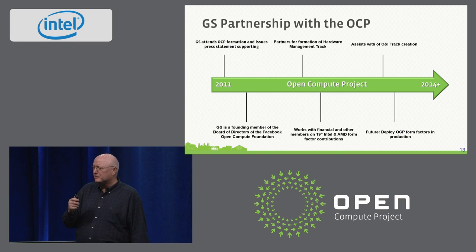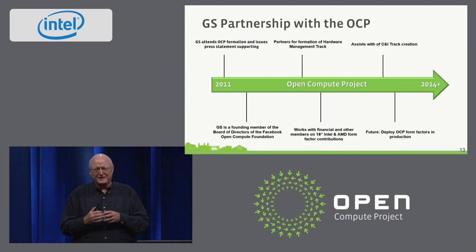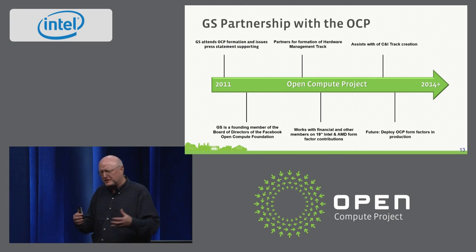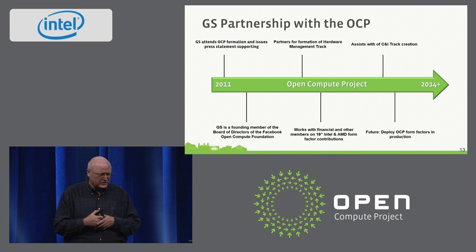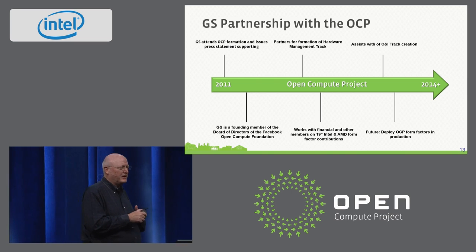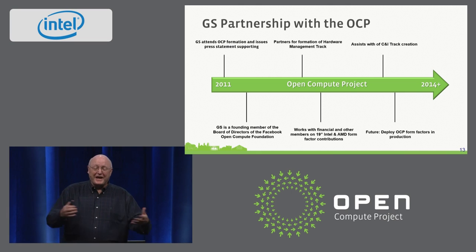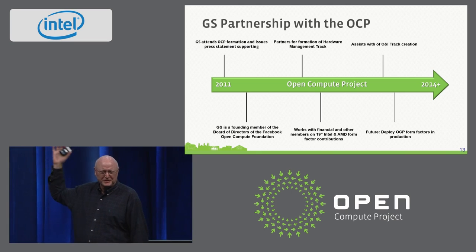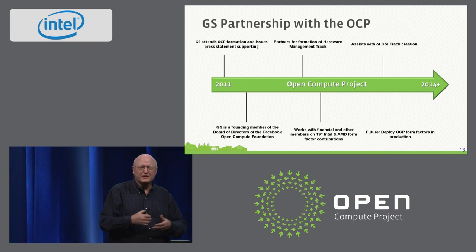The other part was we've also felt that the certification, we needed a brand, and I think this was not only us, but a number of folks. So we also worked with the foundation to set up the CNI track. And hopefully, someone will be on the stage next year. Hopefully, it'll be Don. And he'll come and he'll show you pictures of these OCP servers in our legacy data centers in a fairly large footprint.